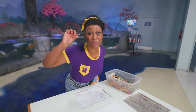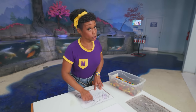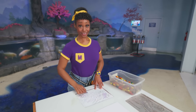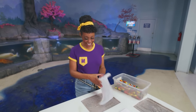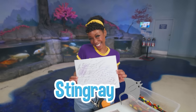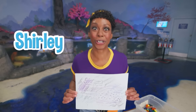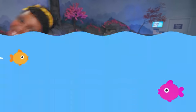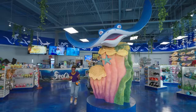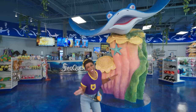Ooh, I'm coloring with blue now. This animal has a really long tail. Do you know what it is? That's right. A stingray. I think I'll name my stingray Shirley. Come on, Shirley. Let's swim away. Look, Stingray, I can move like you.